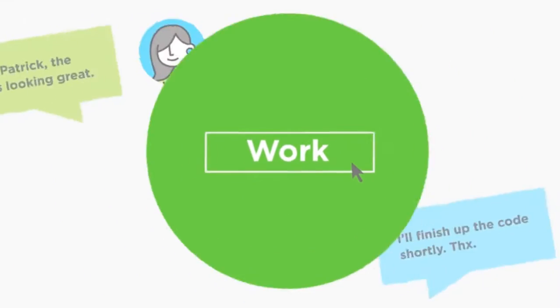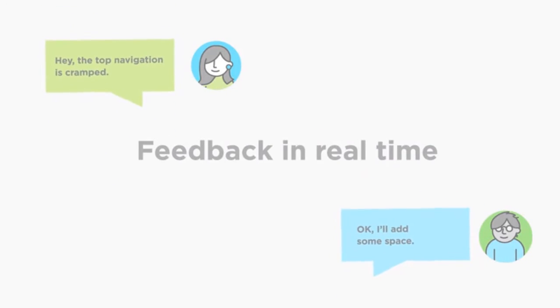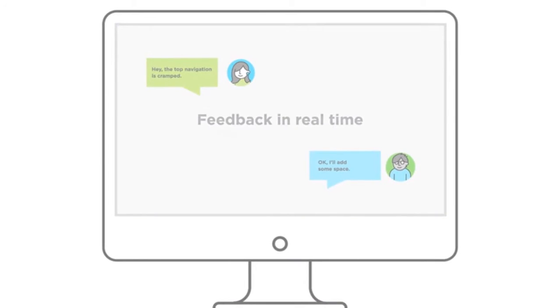Now you're ready to work on the project. Upwork gives you everything you need to chat, share files, and give feedback in real time, from your desktop or on the go.